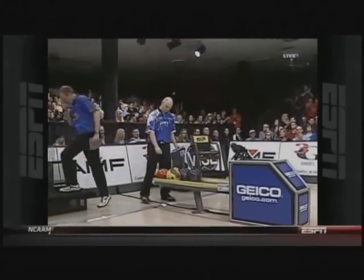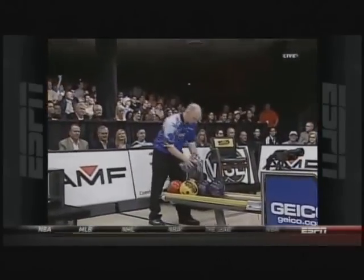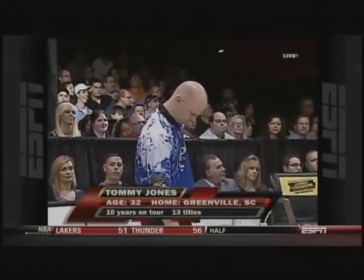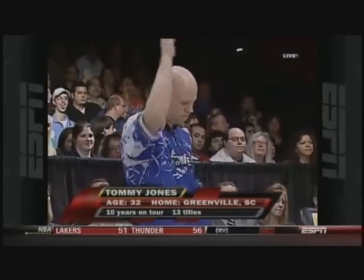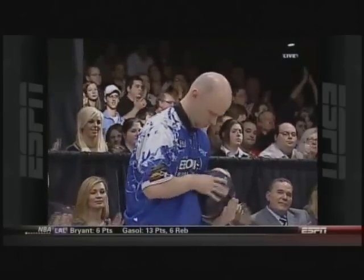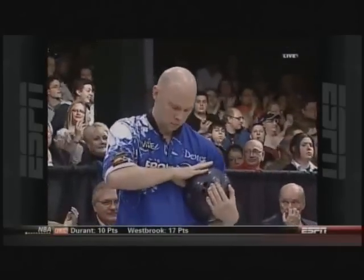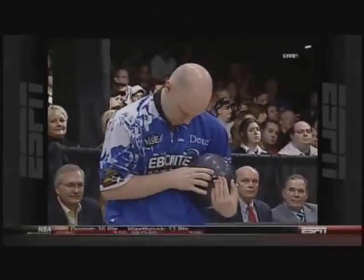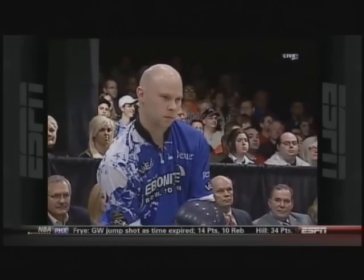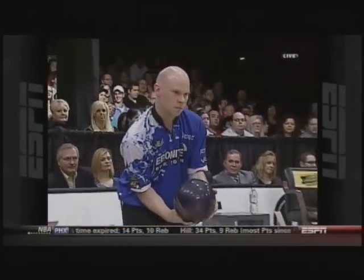The number 2 qualifier is a former PBA rookie and player of the year, the 2006 U.S. Open champion from Greenville, South Carolina, TJ Tommy Jones. 13-time titlist, including 2 majors. One here in '06 for the U.S. Open title, and then the next year took the '07 TOC. Has never been a runner-up at a major.